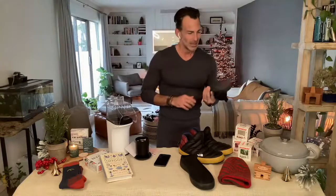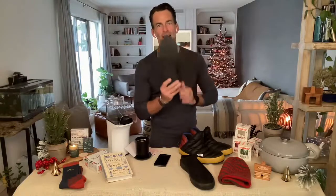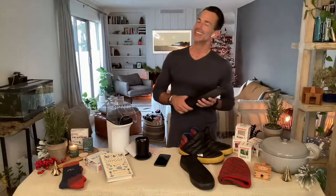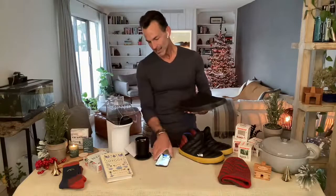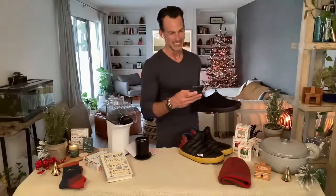Really comfortable. And these too have a really good sole for grip and stability if you're running out to the mailbox or something like that, and the elements are not exceptionally in our favor. These are awesome. So the Ecco Street Tray Hygge slip-on slipper.